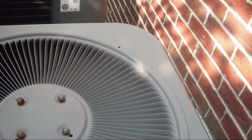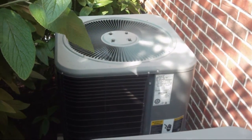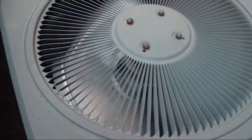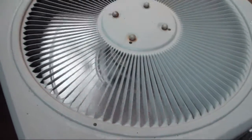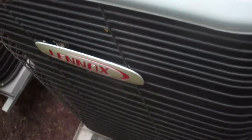And these are both 3 nominal ton units, also from 2005. Again, straight cool units with gas furnaces.